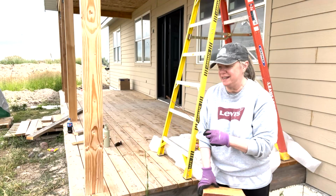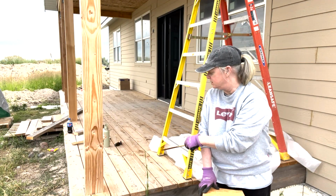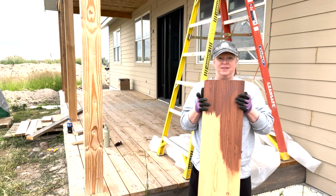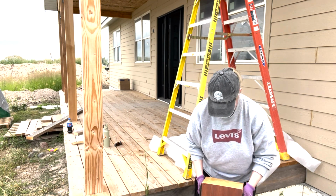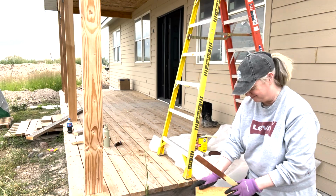So I'm going to start staining the post and around here. I'm going to wait until we do the deck because we need to sand it. But this is what we're going with. This color right here. Yay or nay? So far we say yay. So by the time you see this video, it'll be too late. So that's what I'm gonna do today.